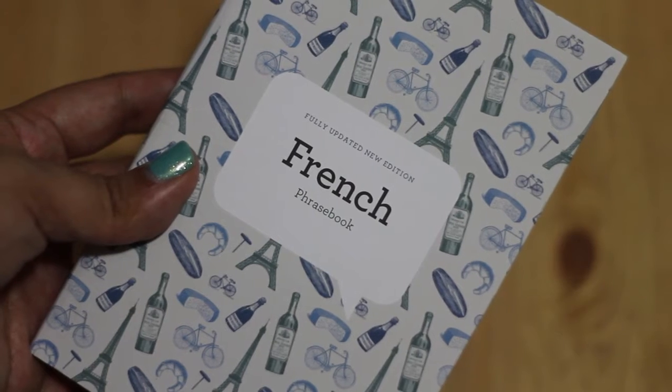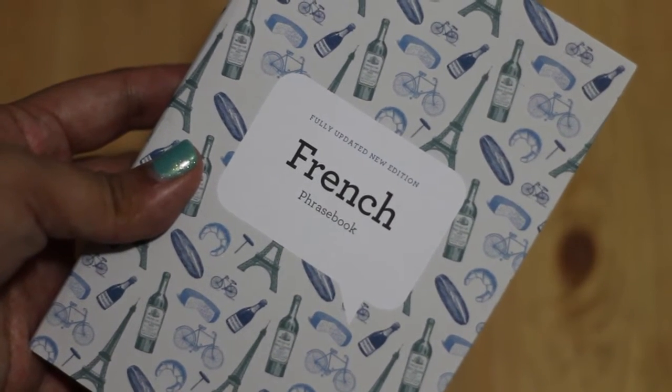My next favorite is, sorry, I already have so many thoughts about it that I can tell it's going to be a long explanation. It's this French phrasebook that I got from Anthropologie. I took French all 4 years of high school. I took French in college for my major. I wasn't a French major, but I needed it for my major.